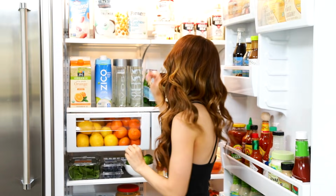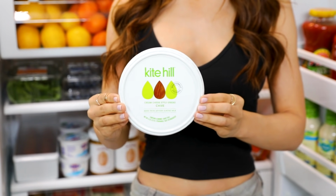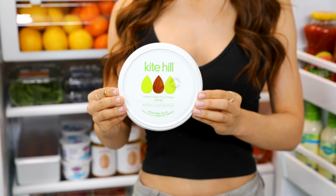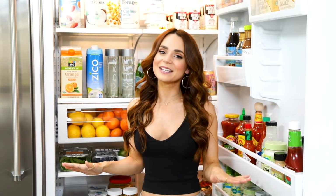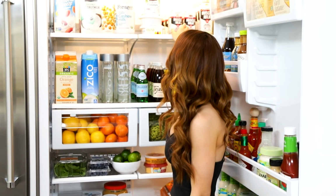Then underneath the creamer is the best dairy-free cream cheese I have ever had. The brand is Kite Hill, and this is their chive-flavored cream cheese, and it is so good. You will not miss regular cream cheese if you spread this on a bagel. Don't mess with the plain one. You want the chive flavor. It is everything. Now, I have been lifting weights, but over here, these are not mine.